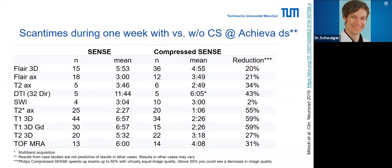Now, with Compressedsense, we were able, for example, to cut down one of our standard protocols, which we use for preoperative tumor resection planning, by about half of the scan time, meaning that we now have only 13 minutes for preoperative planning. This is just one case example. So one case example doesn't always speak the whole truth. So what we did retrospectively is to investigate the scan time of all the sequences we acquired during 1 week before the installation of the Elation and one other representative week after the installation of that system. And here you can see all the sequences that have been acquired more than 5 times during this week.